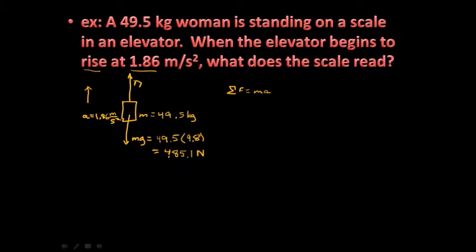That's a good idea, because if I make it negative and then with a downward arrowhead, someone might interpret that as meaning, well, it should be positive because it's a negative and a negative. Okay, so just magnitudes for the numbers on the diagram. Arrowheads give you direction. That's not true with acceleration, because acceleration doesn't have an arrowhead, so it can be positive or negative. So the sum of the forces would be the normal force is positive minus the weight is negative, and that's equal to the mass of the woman, 49.5, times her acceleration, which is positive 1.86.